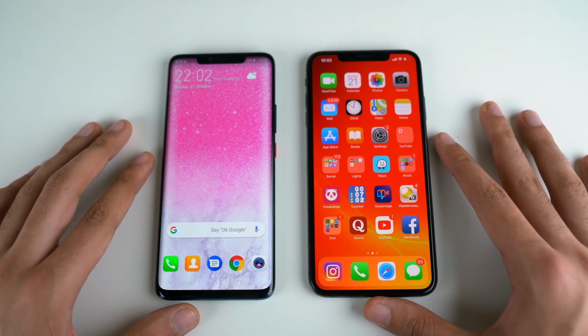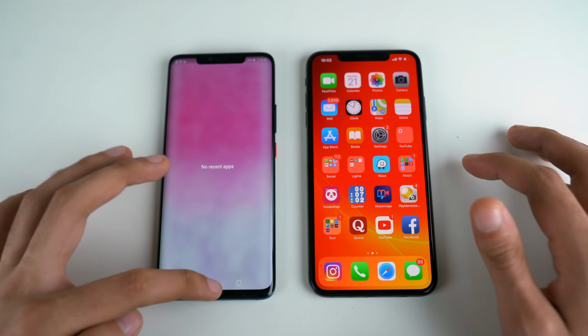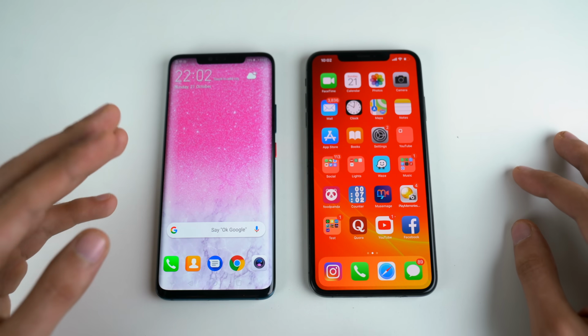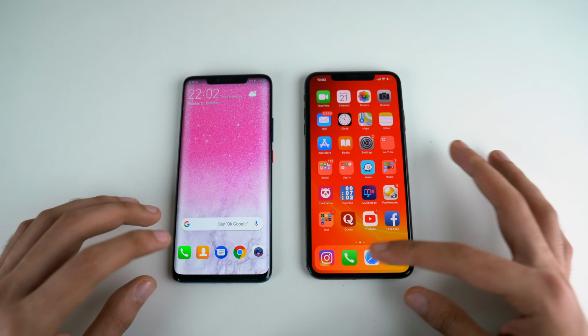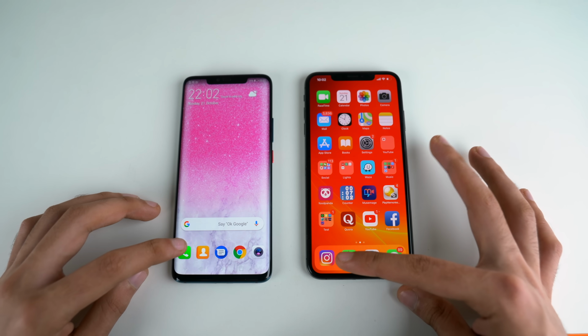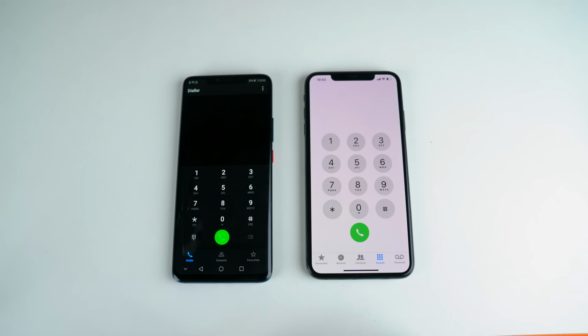Alright guys, so both phones are here on the table, fresh. Everything is closed up in the background as you can see. 4 gigs of RAM here versus 6 on the Huawei Mate 20 Pro. So as always, we'll kick things off with the basic stuff first. That is the phone dialer. Here we go. And as you can see, that was super duper fast on the Huawei Mate 20 Pro.